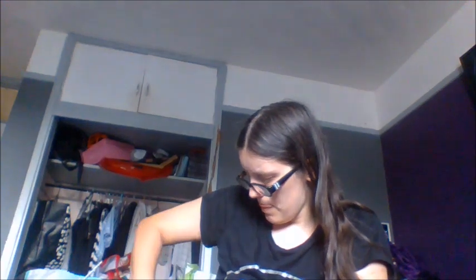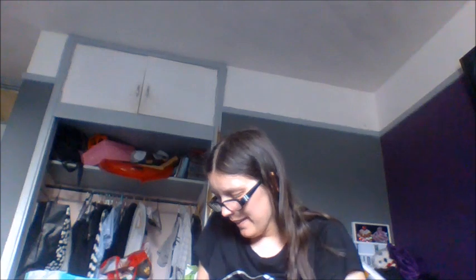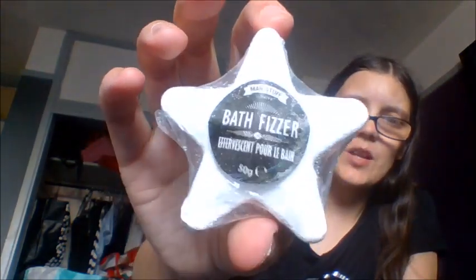Day number 15 is here. Oh, and we have a bath fizzer. If I can get it out, that'd be good. The thing with bath fizzers is that they're really fragile, and I don't want to break it. Hang on a minute. Well, that took some getting out. So it's a bath fizzer and it's in the shape of a star. So this is day 15. So far it's looking pretty cool. We've got bath fizzers, we've got soaps, we've got body washes, we've got loads of cool items, and there's still more.